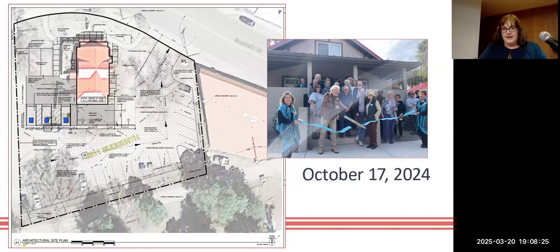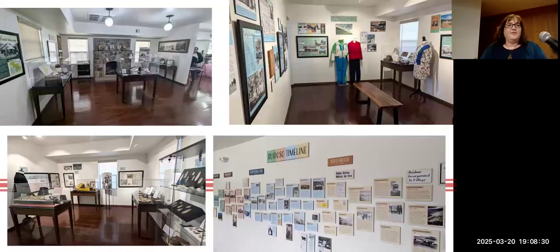We had our grand opening on October 17th of last year. This is the first round of exhibits that we have at the museum. Like I said, we're just starting to build our collection, so I call this the first draft of the museum. As we get more stuff in, we'll add to the exhibits and make it a more robust experience as you come through. In the upper left, you can see our Wingfield area.